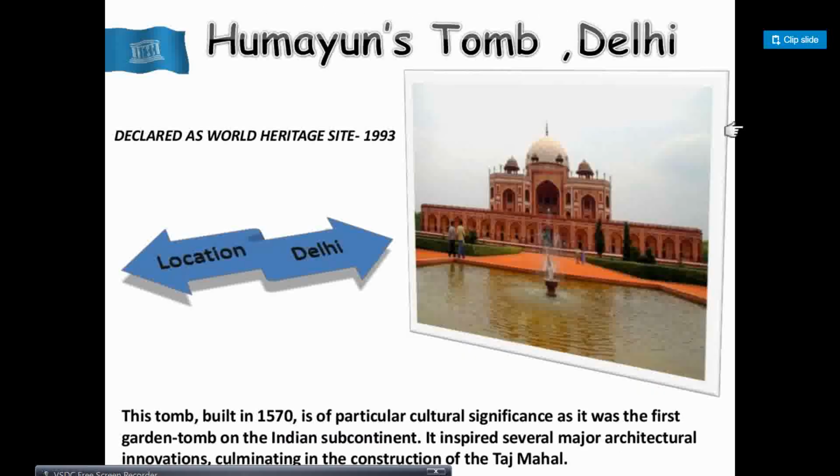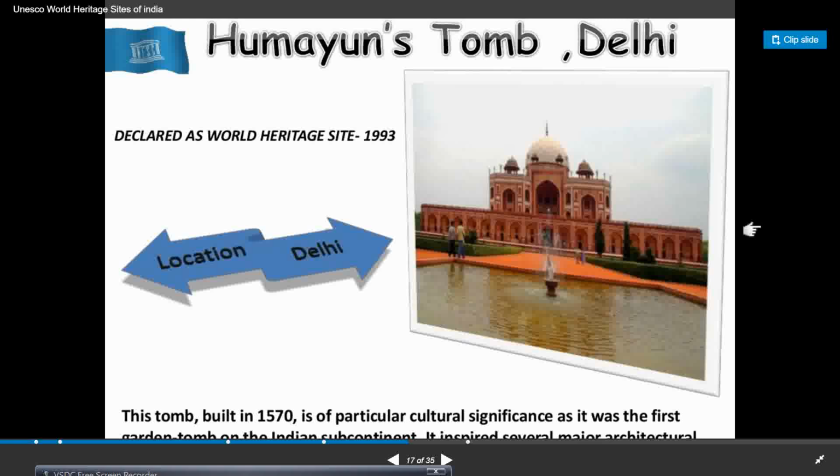So next we will see the Humayun's Tomb. Humayun's Tomb is located in New Delhi. This tomb was built in 1570. It has particular cultural significance, as it was the first garden tomb of the Indian subcontinent. It inspired several major architectural innovations, culminating in the construction of the Taj Mahal. It was declared a World Heritage Site in 1993.